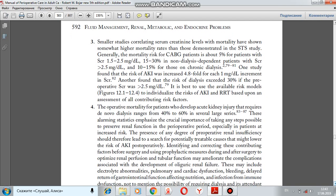Smaller studies correlating serum creatinine levels with mortality have shown somewhat higher mortality rates than those demonstrated in the STS study. Generally, the mortality risk for coronary artery bypass grafting patients is about 5% for patients with serum creatinine 1.5 to 2.5 mg/dL, 15 to 30% in non-dialysis dependent patients with serum creatinine more than 2.5 mg/dL, and 10 to 15% for those on chronic dialysis.